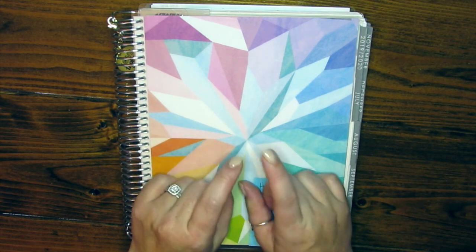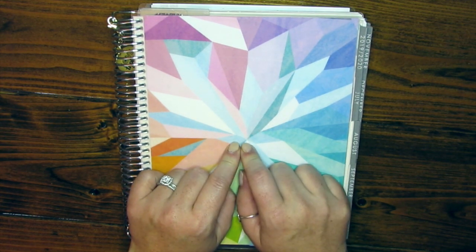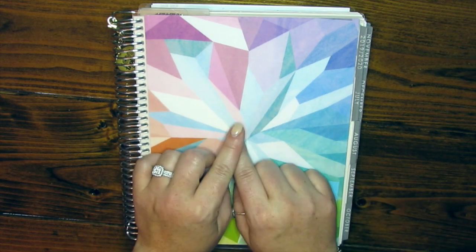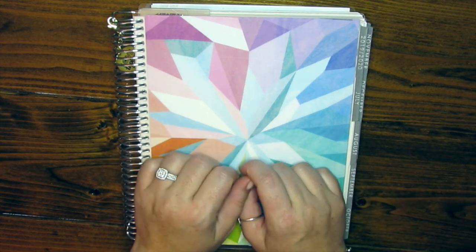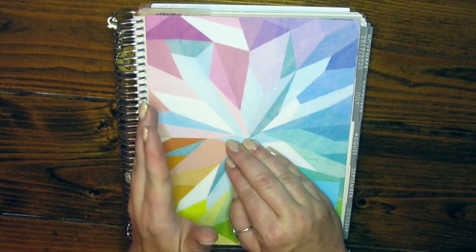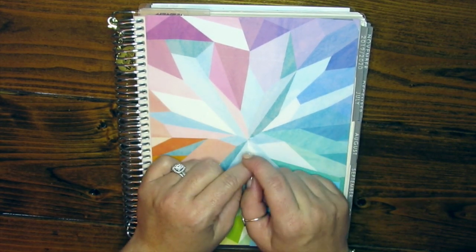So today I wanted to finish the setup on my 2019-2020 planner, just to do a little bit of an update, but mainly focus on the note pages, whether it's the note pages before the month or at the end of the planner.